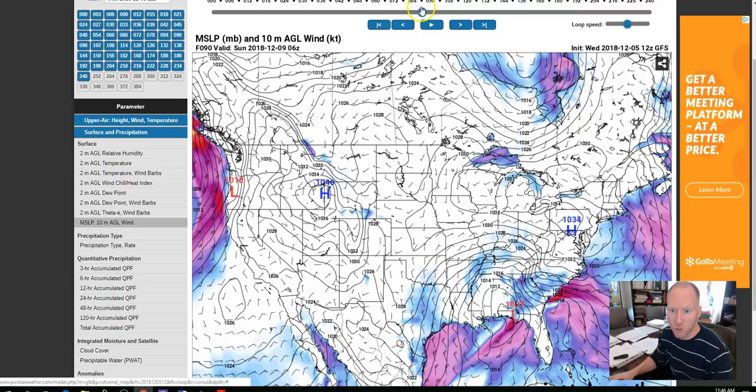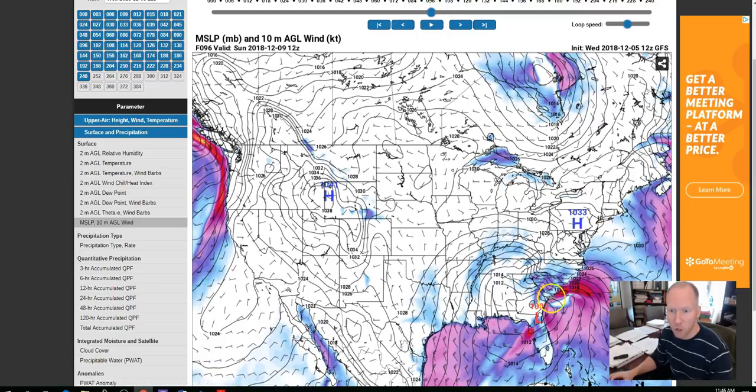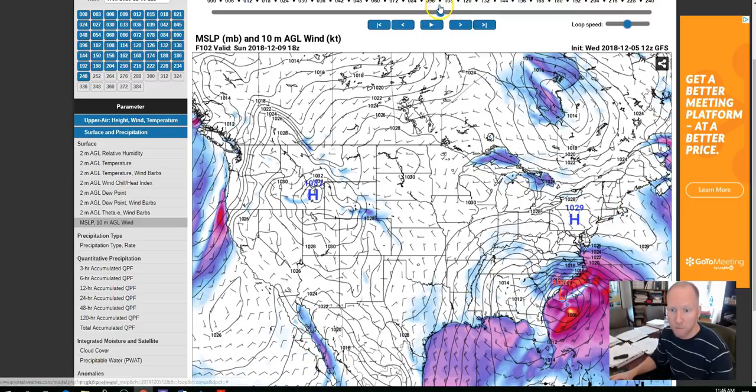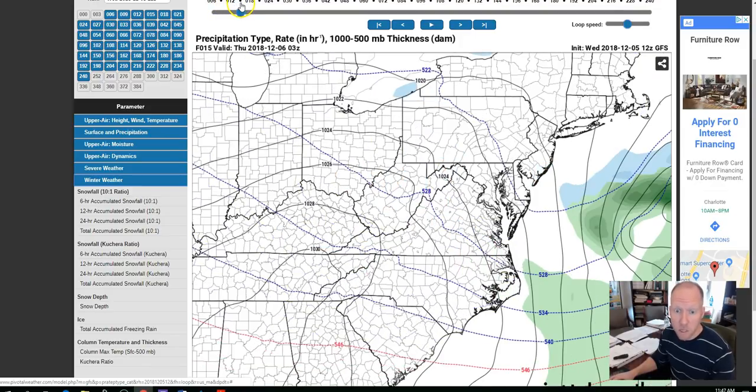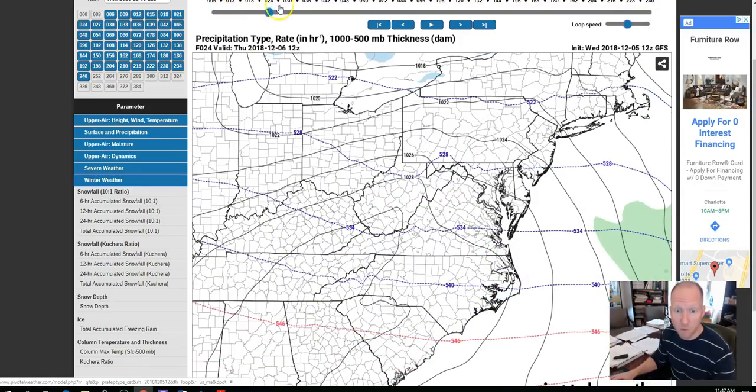If I step this forward, you can see this model has the low tracking across Florida, and then eventually right off the South Carolina coast. The closer it is to us, the warmer it is, and the more chance we have of rain. A little bit more offshore, the better chance that we get more frozen precipitation. So I can show you with the current model. This came out at 7 a.m. this morning. The models, to me, have trended a bit cooler with this past run.